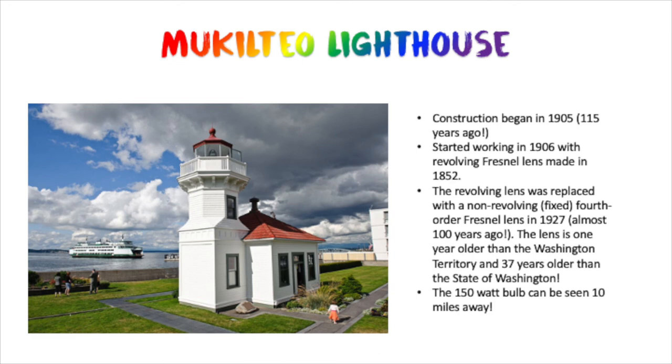The revolving lens was replaced with a non-revolving lens, a fourth order Fresnel lens, in 1927. That's almost 100 years ago. That lens is still in our lighthouse, and it's 1 year older than the Washington Territory and 37 years older than the state of Washington. It's a 150 watt bulb, and because of the Fresnel lens, you can see the 150 watt bulb 10 miles away.